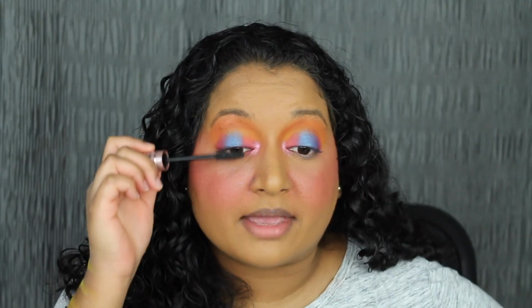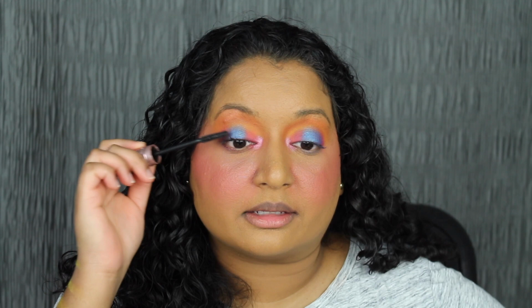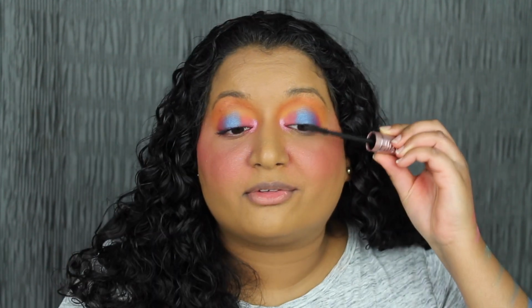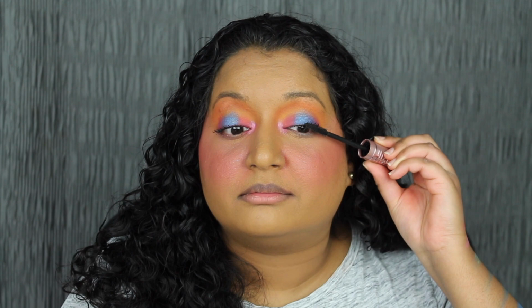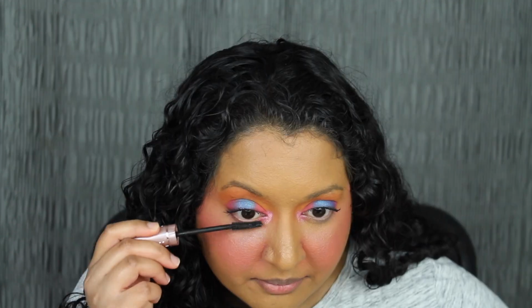I'm gonna apply some Maybelline Sky High mascara. This has been my favorite mascara this year. It's replaced my L'Oreal Unlimited, which is shocking. That's my favorite mascara. I've gone through 5 or 6 of this mascara tube this year, so that's how you know I really love a mascara. I just repurchased the same one.